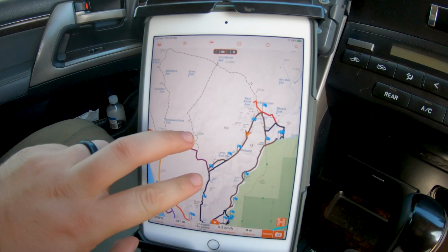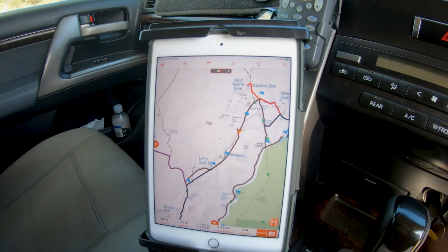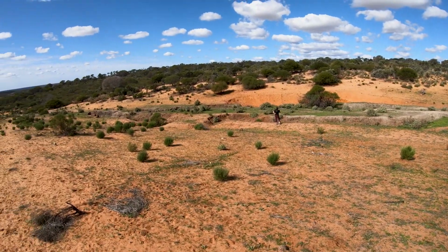Well, a quick consult of the HEMA and another little walk around to suss out the lay of the land. And we did manage to find a way around this section of the washouts and continue along the pipeline track.